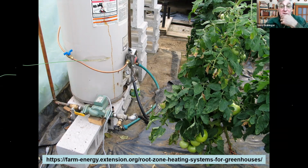And again, this is only worth it if, pick some number, the soil's cold for a month. If it only happens for a week or two and then everything's warm because it's sunny and the days are long, the payback's not there.